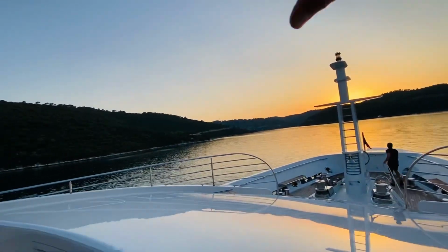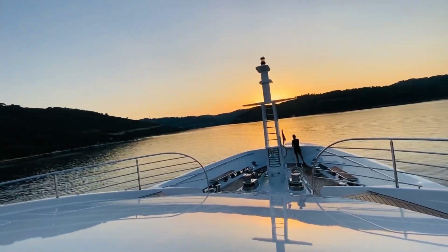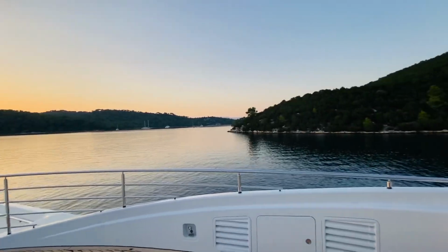Now this is the national park, that tip. This tip here is a national park. These islands of course are as well.